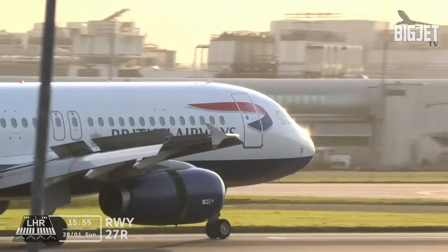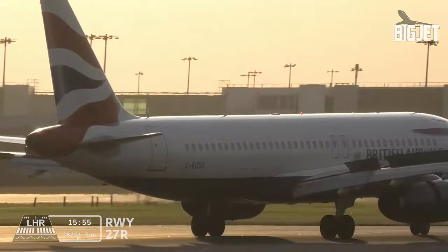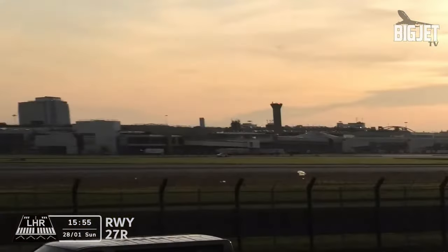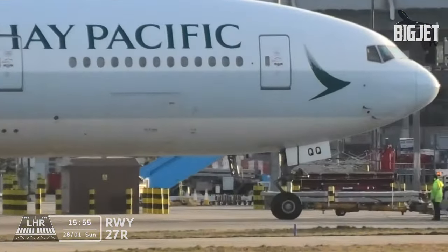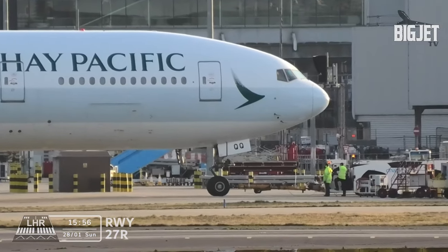Of course, you need to appreciate that the wheels are not turning when the aircraft lands. They don't pre-spin them up or anything like that.